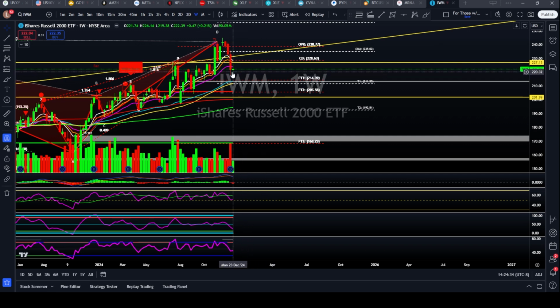So that's 2 weeks that you close below the 21 EMA, and the next level to watch out for based on this pattern here would be target 1, PT1 at 214.39. Below that, you actually have the target 1 there at 211.55, which is that bearish bat pattern on the weekly to complete that full type 1 reaction.